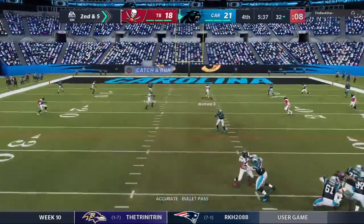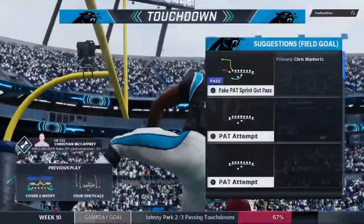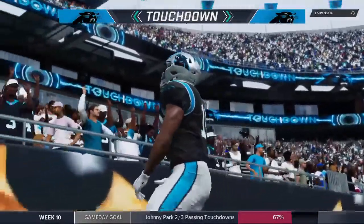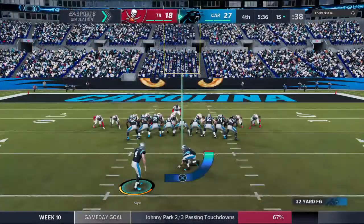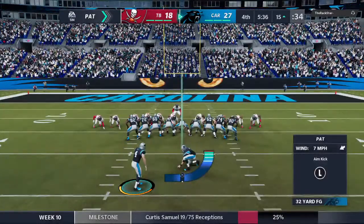2nd and 5 now. Bridgewater winds up and lets it go for Samuel. And he's got his man. It's Samuel. Touchdown, Carolina. Curtis Samuel with touchdown number 7 on the year.